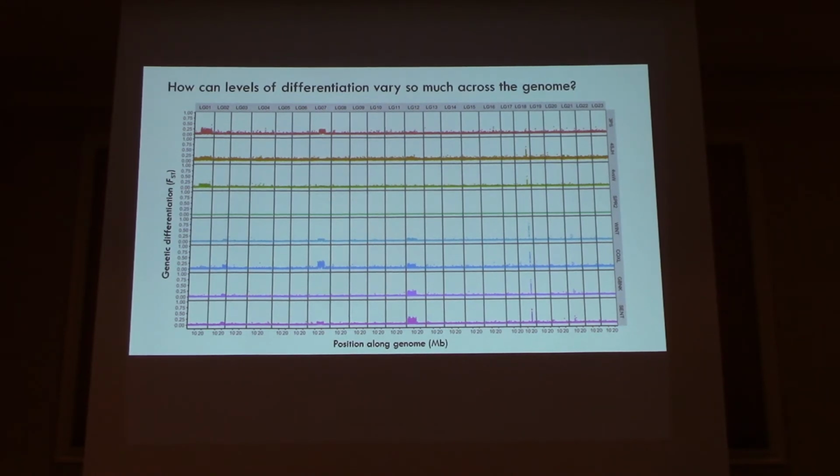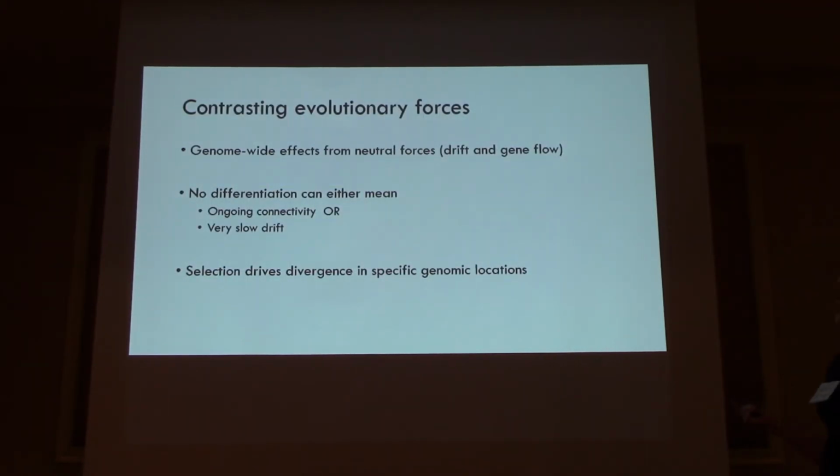But what is it that can cause these different levels of variation in the genome? Generally, genome-wide effects, so genetic drift and gene flow, will have similar effects throughout the entire genome. So when we're seeing throughout most of the genome almost no differentiation, that can either mean that there's a lot of connectivity between the populations, or it could also be the case that there actually isn't much connectivity right now, but the population sizes are just so big that there hasn't been time for them to diverge. But in contrast, selection we expect to have really localized effects because that's targeting specific genes, specific functional variants. So that's what's driving these localized peaks in differentiation.